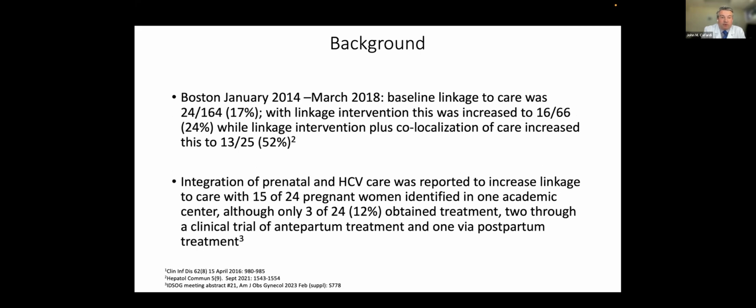In Boston, from January 2014 to March 2018, the baseline linkage to care was roughly 17%. With linkage intervention, this increased to roughly 24%, while linkage intervention plus co-localization of care increased this to 52%. Integration of prenatal and HCV care is reported to increase linkage, identified in 1 academic center. However, only 12% were treated, 2 through a clinical trial and 1 via postpartum treatment. So as I conclude all this, we are seeing that linkage to care, treatment, and testing are 3 very significant obstacles. And though we have these wonderful therapeutic agents, they are not getting to the people who need them.